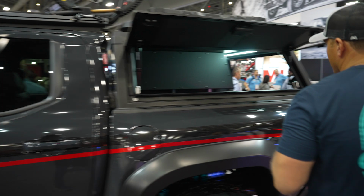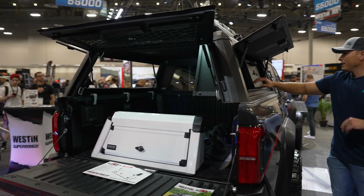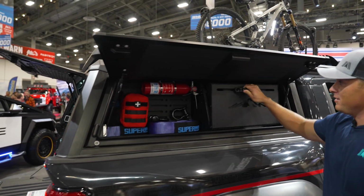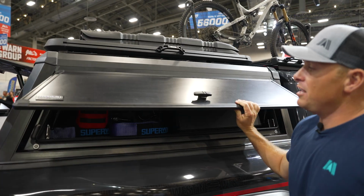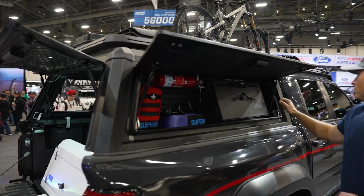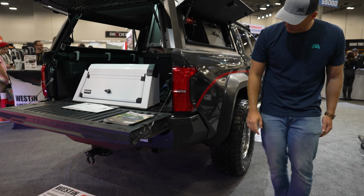On the back, on the other side, you gotta check this out. A little first aid kit, a Super Winch, an additional storage, or no, a little table that pops out. That is pretty sick. This all tucks in and up out of the way. Weston did a good job with this. Looks lightweight, maybe aluminum or stainless steel. Really cool. This rear bumper is sick too.